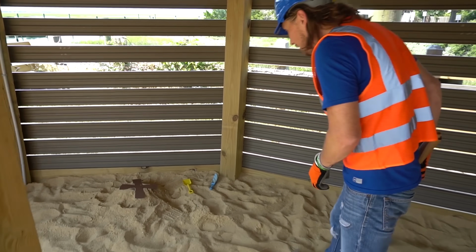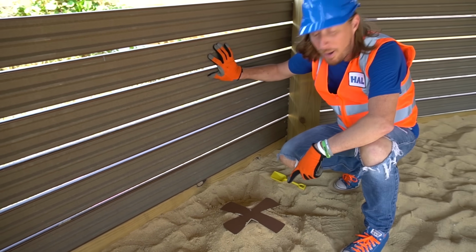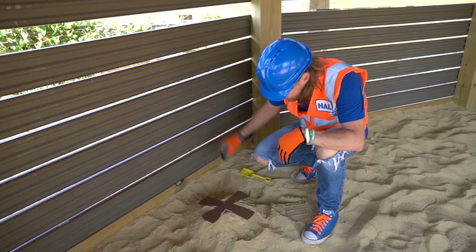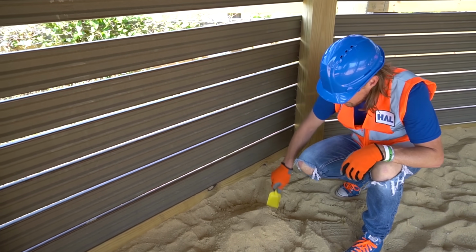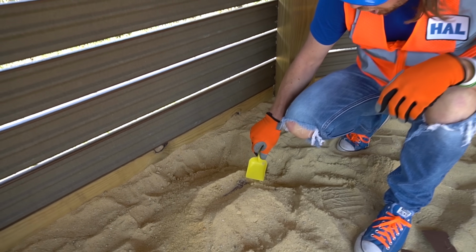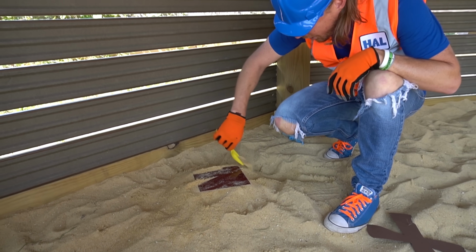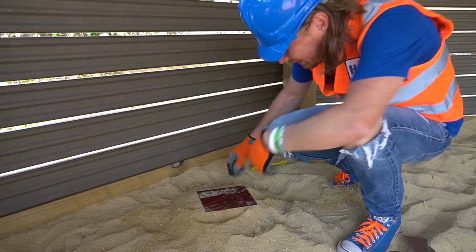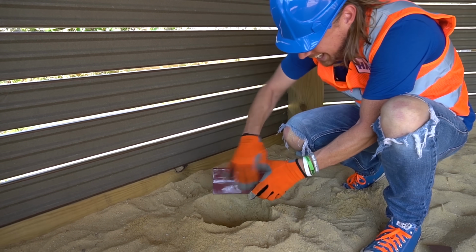This is gonna be awesome. Look, X marks the spot. I wonder what's under here. I bet it's some treasure. Got our shovel. Oh yeah. Oh, look. Look what it is. It's like a treasure chest. I wonder what's inside.